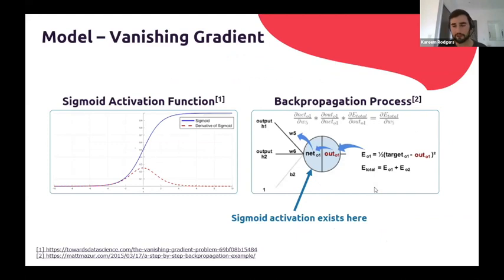So the reason the vanishing gradient problem arises is because of the use of activation functions within your neural network. So within a network, you will have activation functions at each layer within each node, and the purpose of activation functions is to transform the input to a particular output. An example of an activation function is the sigmoid. All this does is it takes an input, any number, and it will transform it so that it will be within the range 0 and 1.